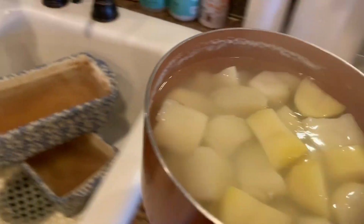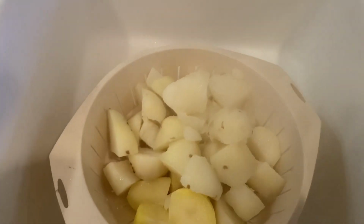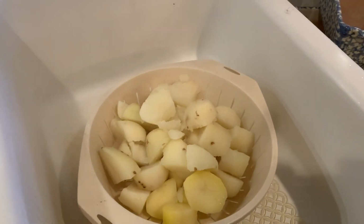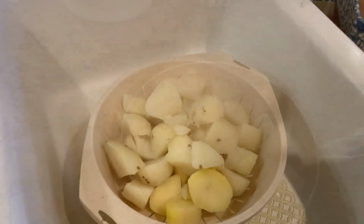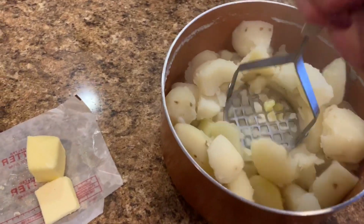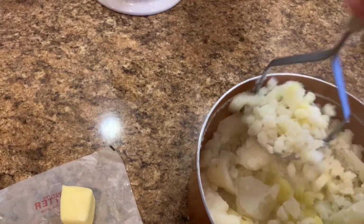Taking our potatoes, we're just gonna drain them in a colander. Let them dry off. In other words, let the steam evaporate so you don't have watery potatoes. We have transferred the drained potatoes back into the pot and we're just gonna smash them with a masher.